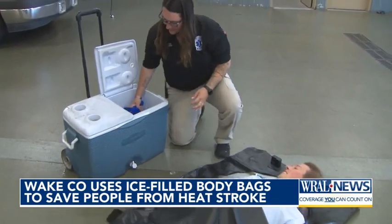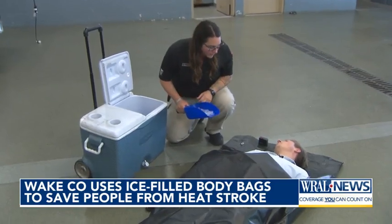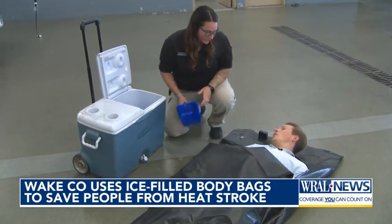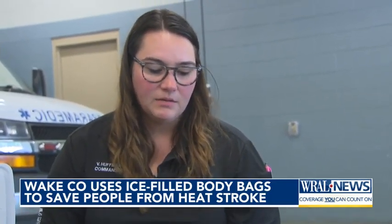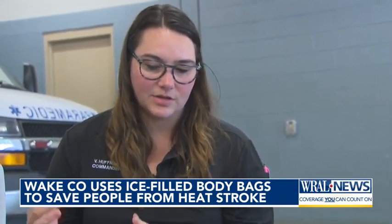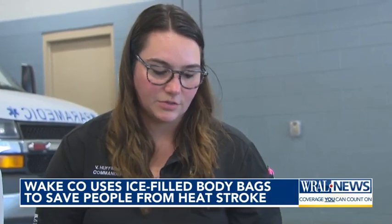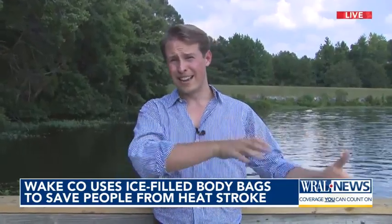Woo, let's go. It's a delicate process, and first responders have to be vigilant to make sure they're not cooling someone down too quickly. We always have to make sure that we check their temperature the entire time, make sure that we're monitoring their heart rate and any of their other vital signs to make sure that we're not shifting to the other side too quick. And first responders will actually take you to the hospital wrapped up in the bag like that.